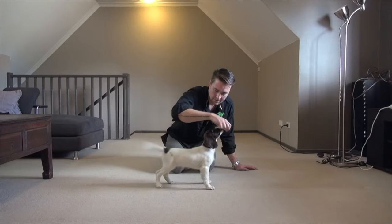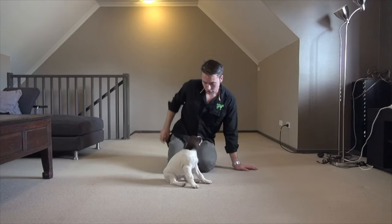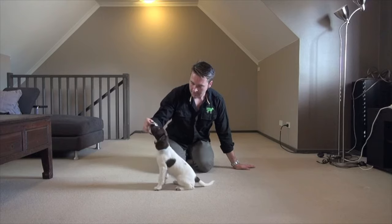Once the puppy is consistently following the lure into any of the desired positions, we can then add a command for that position. It's critical we give the command prior to luring so the puppy learns the association between the command and the lure. Remember, one command, lure, mark, reward. Sit. Yes.